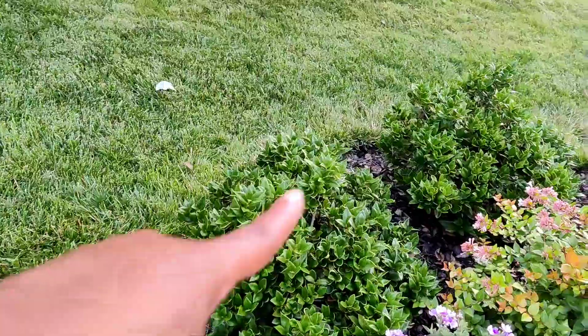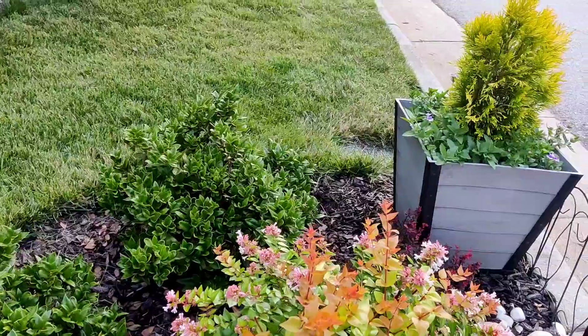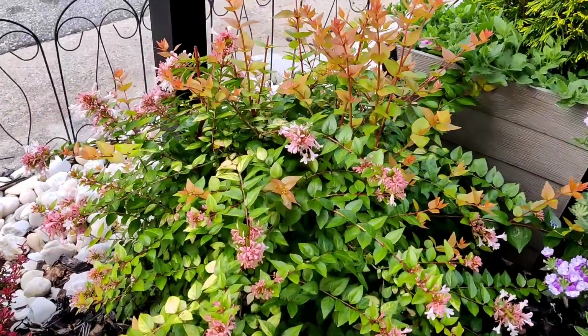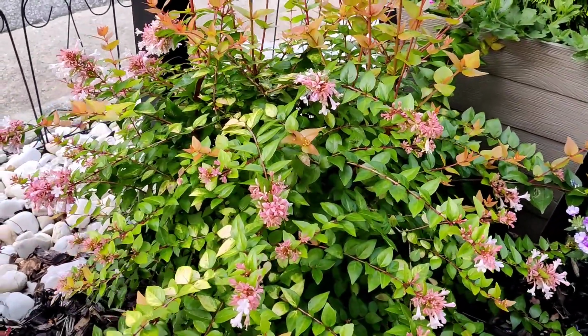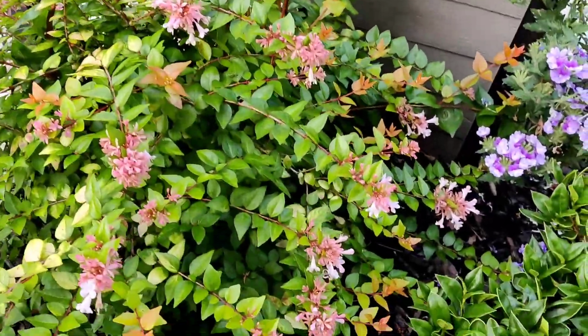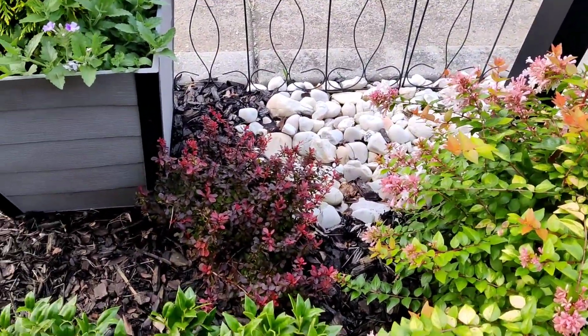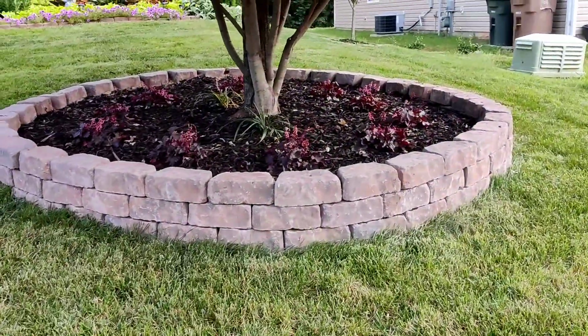I have two Carissa hollies, and then the same thing mirrored on that side. Here in the center, I have another abelia, doing great. It's starting to put out its blooms, and a bumblebee is just loving them right now. And then this is another fire something barberry. Okay, you guys, we are starting to run out of daylight.